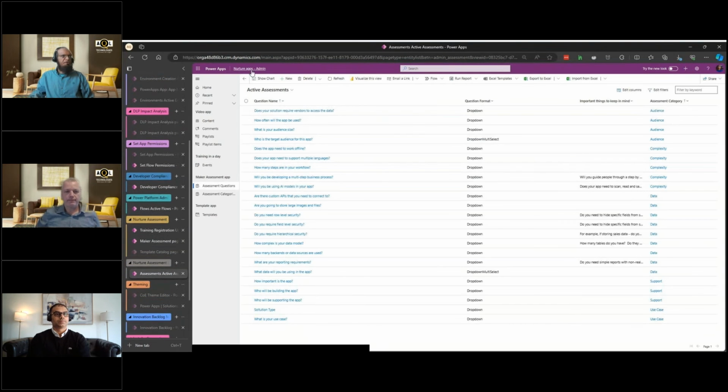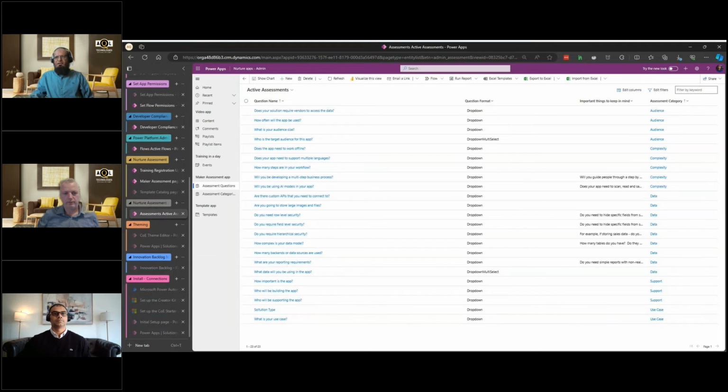This is the nurture app's admin view. Here are all the questions that are provided by COE out of the box. For example, do you require field level security pertaining to the solution that the maker is trying to make, so that we can have an idea of why and how this app is going to be used. These are definitely not etched in stone. They can be changed according to the organization's needs.